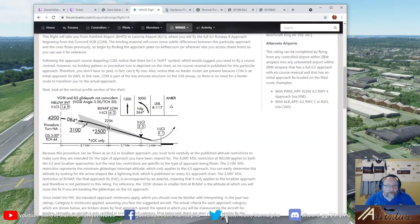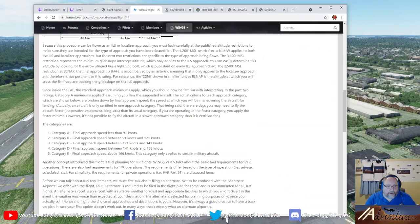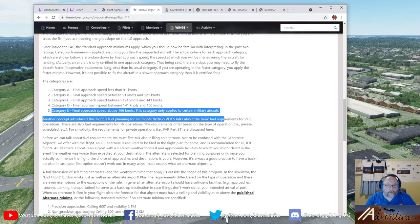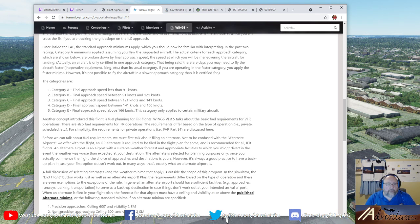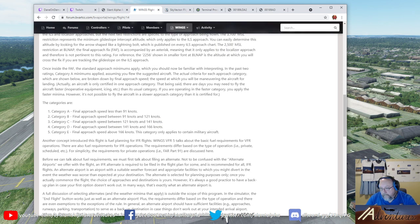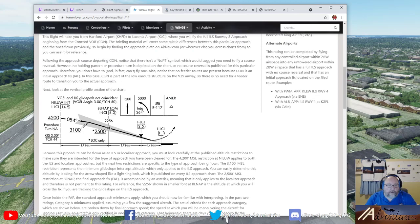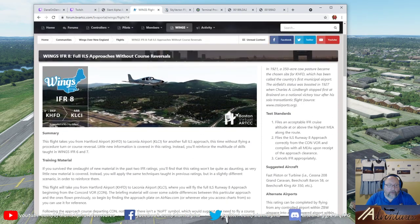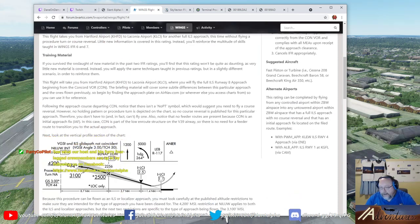But this goes through kind of the different categories. We're in the Mooney. Our final approach speed is about 75 to 80, so we're Category A. But here's the different categories you wanted to know. Category E is pretty much military only. Most of your airliners are Category D. So anyway, some new information as you go through each one, and we'll talk through this more in detail.